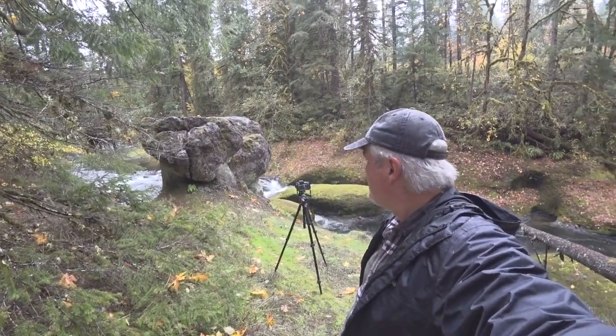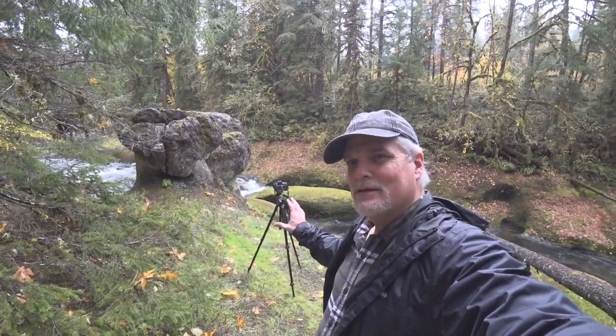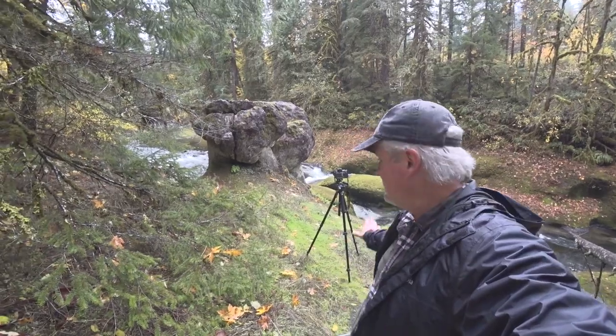Got rained out yesterday, and so I decided I was going to come back out here and do a few more photos. I didn't bring Nori today. I went ahead and left her home. So I noticed this possible composition out yesterday, and I really wasn't comfortable bringing her to this location.